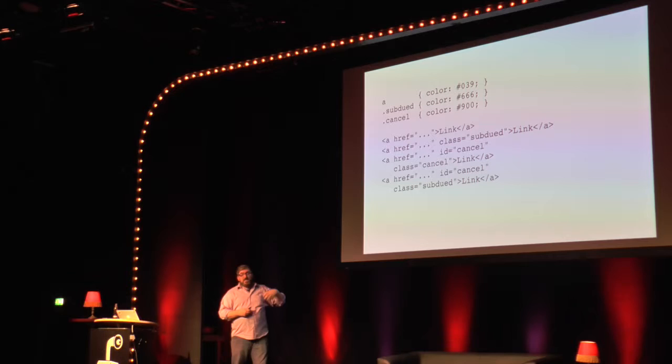In my HTML, I can still have IDs, absolutely. That's not a problem whatsoever. My JavaScript can still rely on that ID, no problem whatsoever. But from a CSS perspective, nice and easy. All I have to do is apply the class that applies in this particular situation.